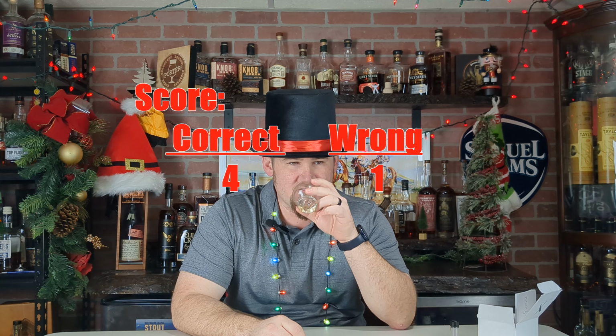Maker's 46. So I was really close on that one. I'd probably give myself that one a win. Maker's 46. I did not expect this to be a rye, though. I thought this was more of a heavy rye rather than the wheated. You definitely get a lot more of the baked spice on this. The stave profile, that would make sense because Maker's is big on the stave profile.